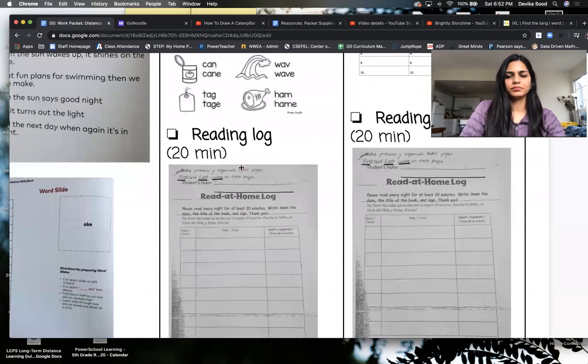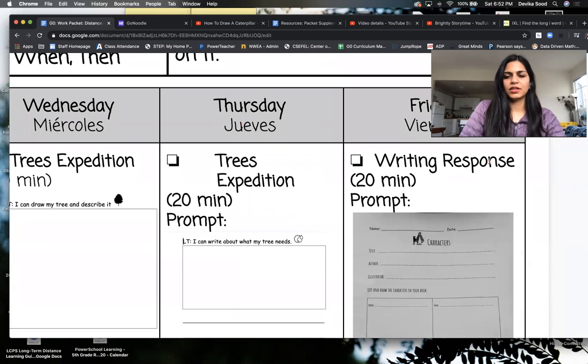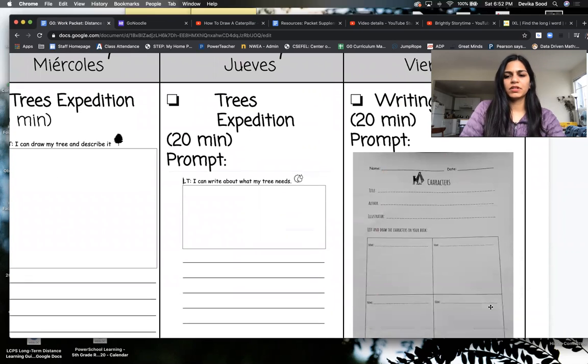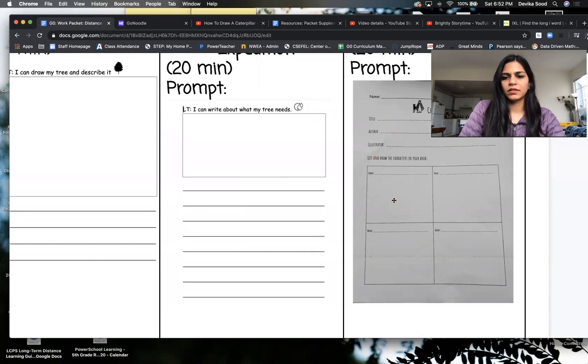Friday. Friday, you have a book response for writing focused on the characters. Write the title, the author, and if there's an illustrator, the person who draws the pictures. Your child will list the character's name and draw a picture of them. There might be one character or two or three or four. Draw how many there are in your story.